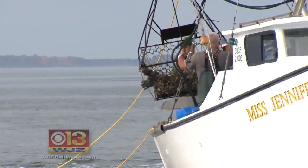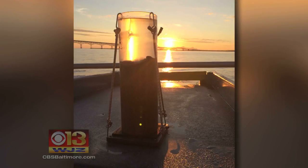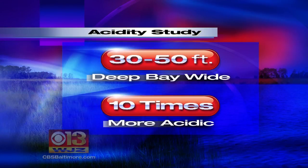Oyster season is underway on the Chesapeake, and the past few years the harvest has been improving. But aboard this University of Delaware research boat, the catch is water, and it's turning up increasing amounts of carbonic acid. It's being found in water 30 to 50 feet deep, bay-wide, where it's 10 times more acidic than it was a decade ago. Here's why.